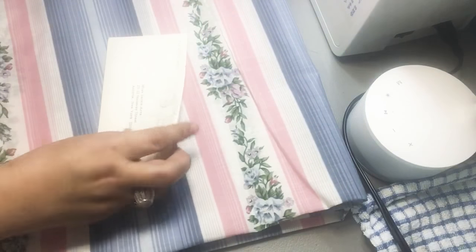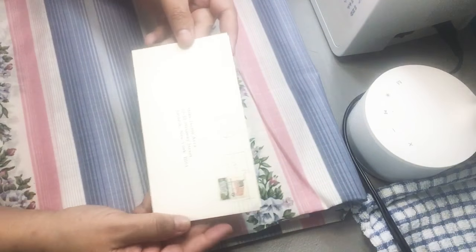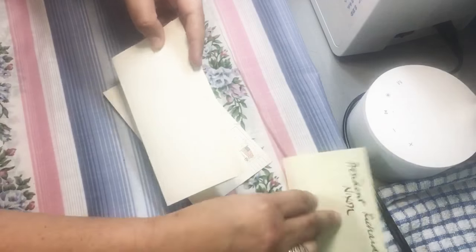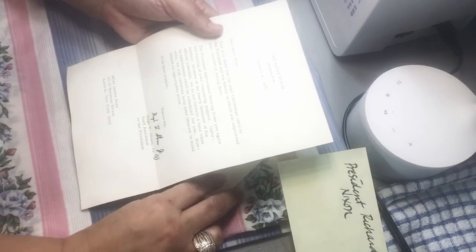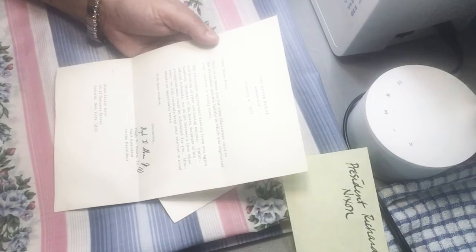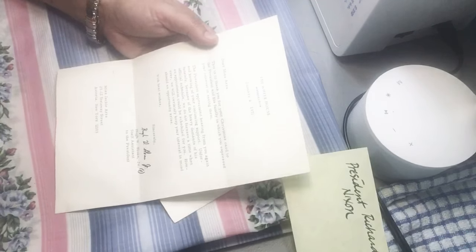And then along with that, I have this envelope from the White House. It is post-stamped 1971, so this is when Nixon was president. And also letterhead from the White House, dated January 4th, 1971. This is to a Miss Jackie Ara.